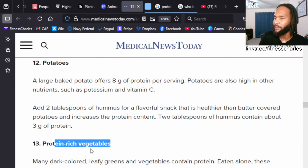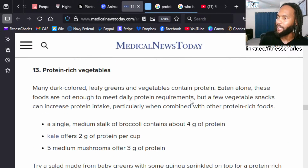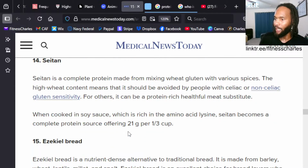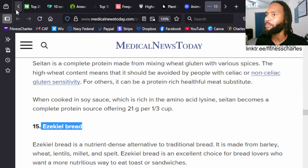And protein-rich vegetables. So many of the dark leafy greens are going to have plenty of sources of protein. Your spinach, your kales, your arugulas. Thinking about stuff like broccoli and kale as well. Broccolini, stuff like that. Seitan, in certain breads. So the point is, there's plenty of sources of protein.